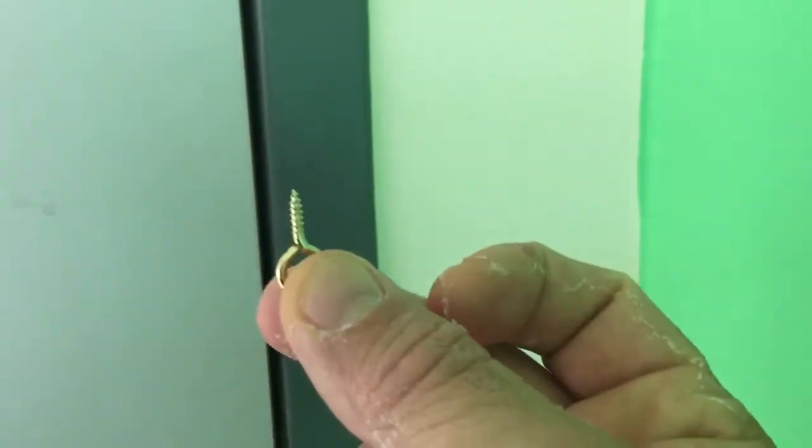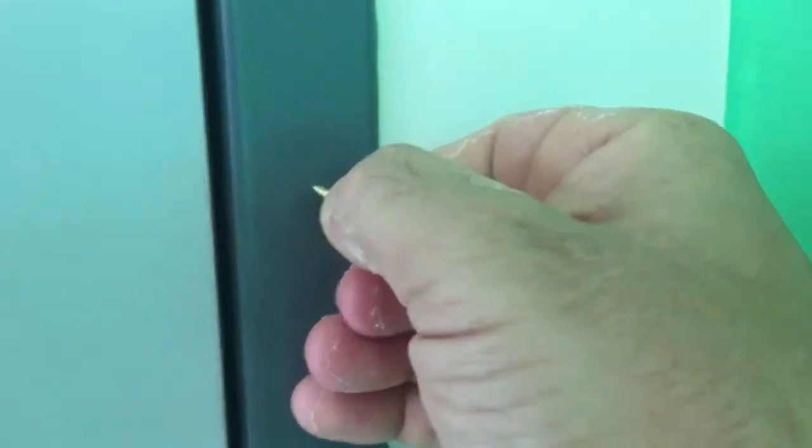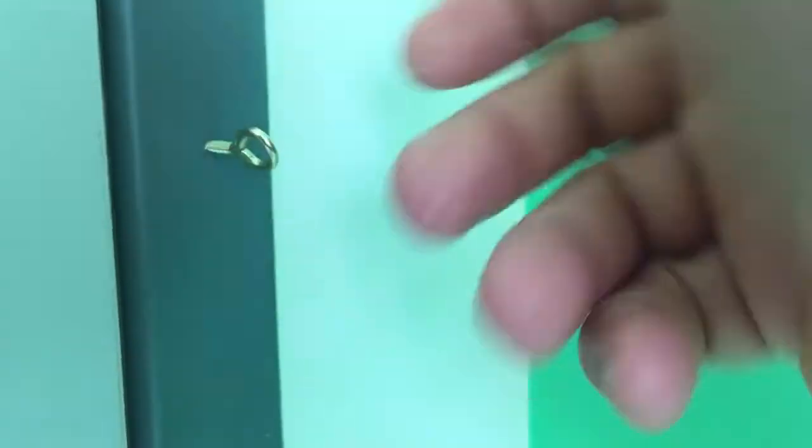So you just take 1 of these, and here's just a piece of wood. I'm just going to use this as an example. And you go ahead and you just push it in, and you twist, and it'll screw itself in. If you have to, you could bang it with the lock just to kind of get it started. You can see I already got it started. And like a regular screw, you just keep twisting until you get it all the way in. And there you go. You're all set.